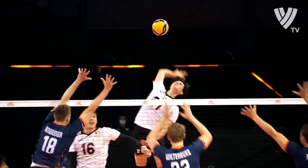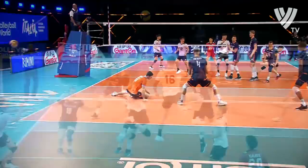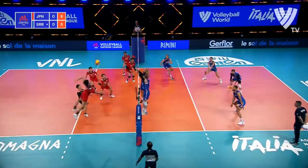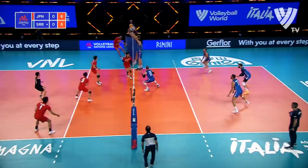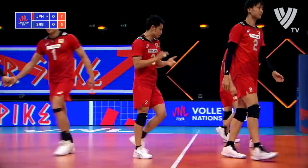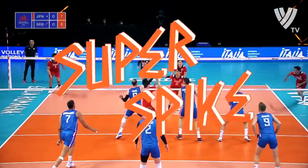Three hitters up. Such a sharp, cuts it all the way, almost in the 3 meter. Kuzmanovic to serve. Great touch from Kovacevic. Sticks that left hand out. This time Kuzmanovic keeps it in play. And at the third attempt, and score through the middle of the court. That was Takahashi, number 21.